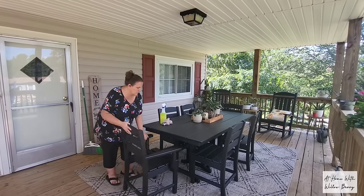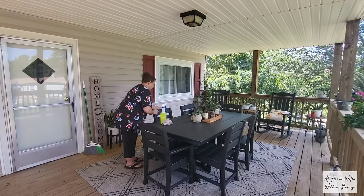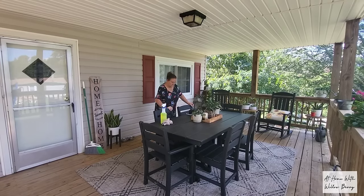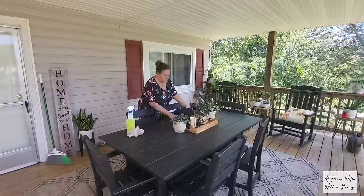All right, y'all. To clean up the front porch, I need to wipe down the tables, water the plants, and sweep the floor. Once I finish out here on the porch, then I'll head inside to the kitchen.